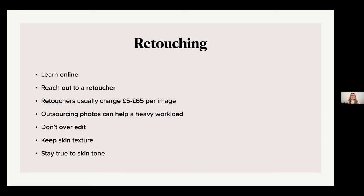And also it comes down to time. So when I've got a very, very heavy workload, it's good to reach out and say, could you retouch this selection of images? And then we'll go back and forth on ideas. Like, this is a color tone that I really like. This is a bit of inspiration that I like. So they're not being too creative, but you can show them what you would like to achieve with your own images. And they don't charge a hellish lot.